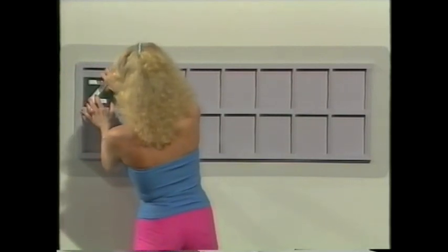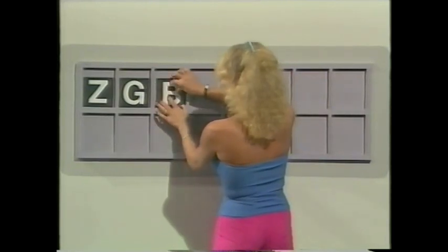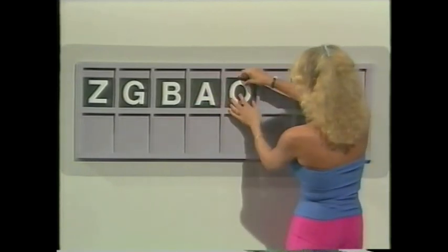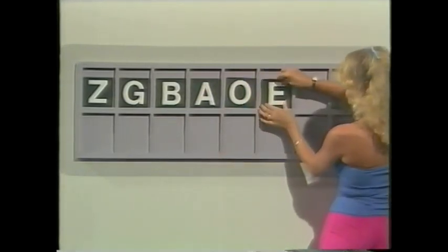Back to the letters. We now go to round four. And we're going to have Joyce, I think, aren't we? What are your letters, Joyce? A consonant, please. Z. And another one. And another. G. B. A vowel, please. And another A. Vowel. O. And another vowel. E. A consonant.